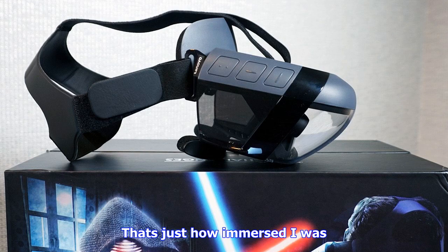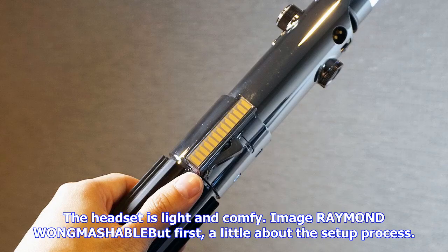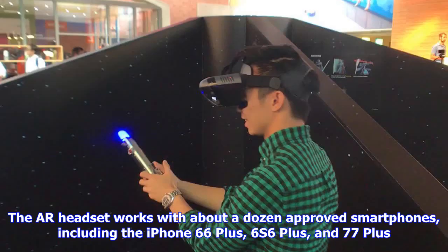The headset is light and comfy. But first, a little about the setup process. The AR headset works with about a dozen approved smartphones, including the iPhone 6, 6 Plus, 6S, 6S Plus, and 7 and 7 Plus. iPhone 8 and 8 Plus support is coming and should be ready by launch.